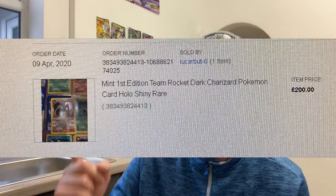Then the month after, I purchased the first edition Dark Charizard holographic card for, I think it was £180, but I'll put it on the screen now just so you guys can see it. That was my next purchase, and after that purchase, I bought 12 Hidden Fates booster packs. I can't remember how much I paid for them. I don't think it was too much, maybe £60 for those.